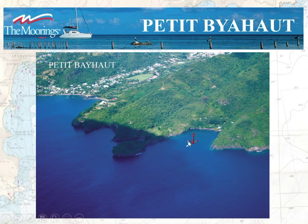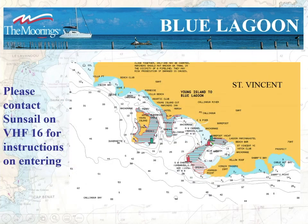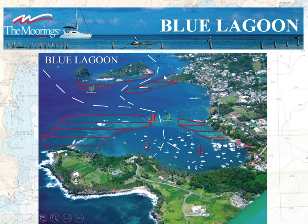From Petit Bayou, if you're heading down to Bequia, which will only run you an hour and a half sailing, or if you're heading further south to the southern end of St. Vincent, there are two anchorages in the south of St. Vincent. The first anchorage is Young Island, which is called Young Island Cut. Young Island is one island which is separate from the mainland of St. Vincent, and then you have the mainland of St. Vincent. So the anchorage is called Young Island Cut.